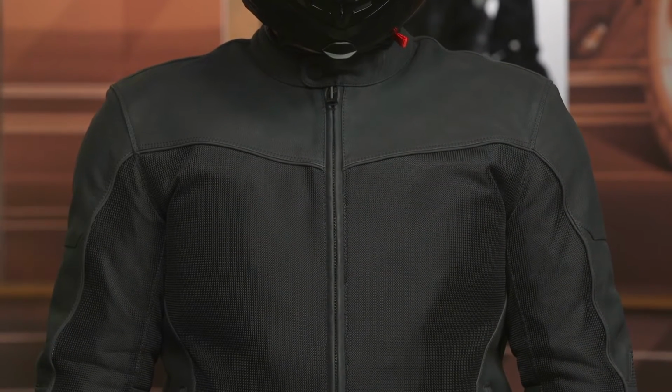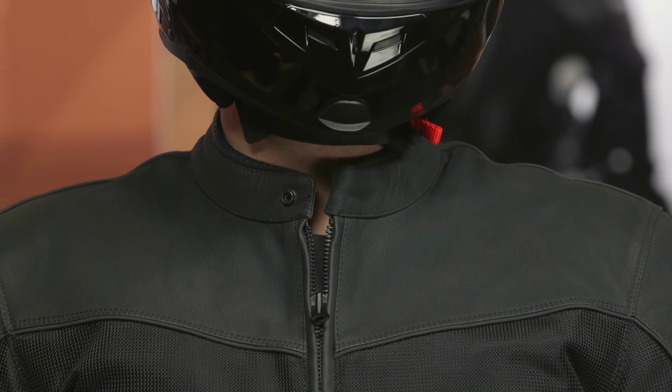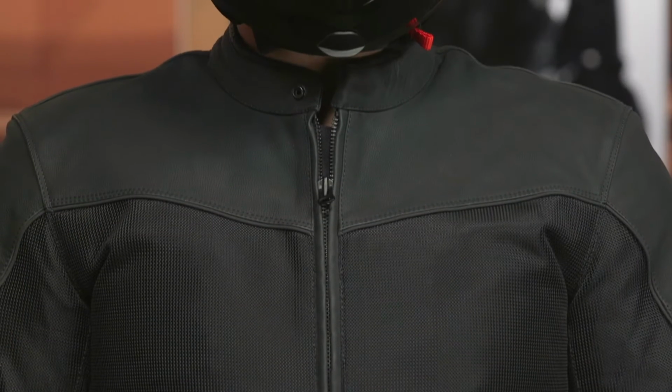Now starting at the collar here, very straightforward, short leather collar. I like that you have this snapback, so you can just snap that back if you wish to do so. Sometimes I'll ride with this unzipped a little bit, so it's nice to have that versatility there. I don't know a lot of riders that actually use that top snap to secure their jackets, so I'm glad that you can snap that out of place.